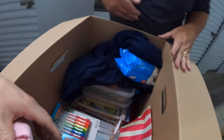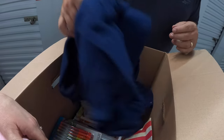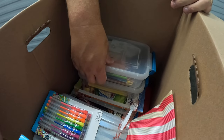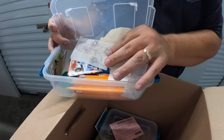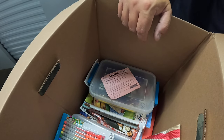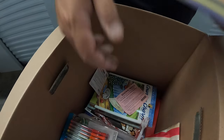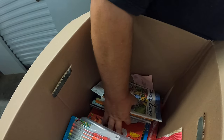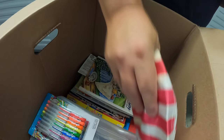Scooby-Doo snacks. It's never food, it's snacks. Washable wipes. Flushable wipes for your bum. Here's a dirty clothes thing. More colored pencils. Regular pencils. More pencils. Coloring books. People magazine. Coloring books. Folders. And then over here.